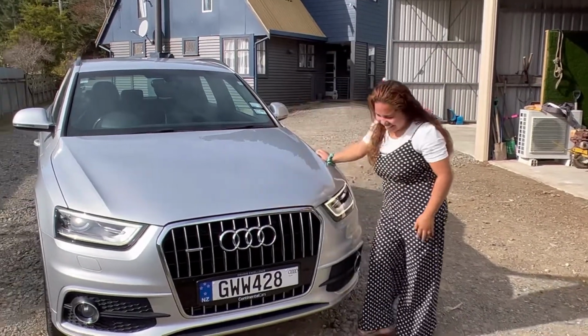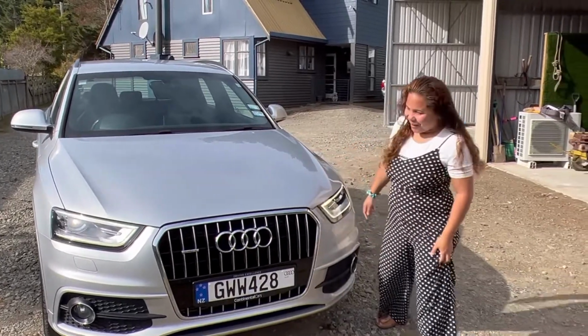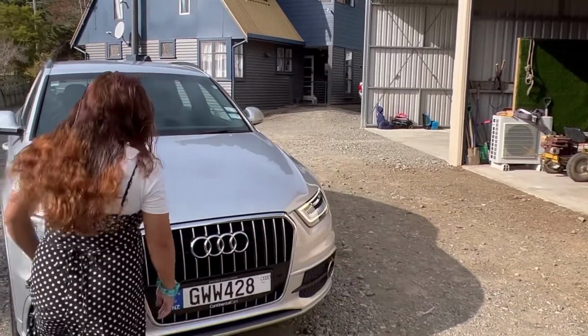There you go. Been wanting that car for a while, I know, so. Oh my God. It's good to get back to two cars again.